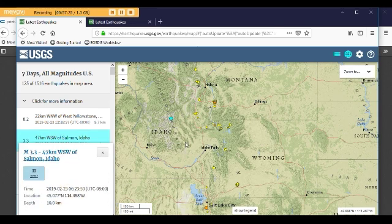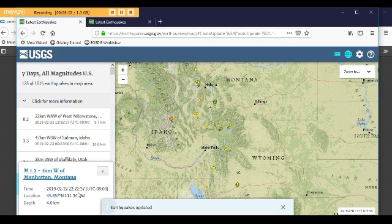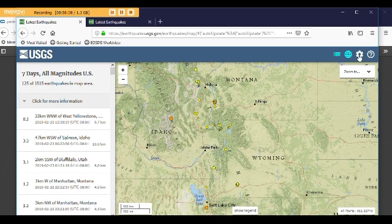We had a 3.3 near Salmon, Idaho, today at 6:23 this morning. Here's a 0.2 near West Yellowstone, Montana at 12:39 this afternoon. Here's a 1.2 near Manhattan, Montana at 10:22 last night. I'm going to turn that off. It's annoying.